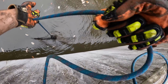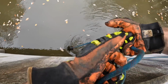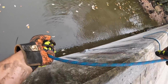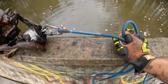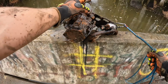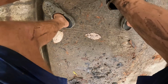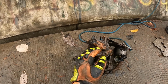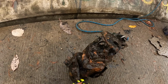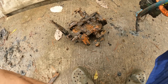There we go. It's wrapped around a log though. I gotta walk down this way. I don't know what this is. Come here. I don't know what you are, but you're heavy. Man, there we go. I say everything's a motor, but I don't know. I don't know what that is. Look at that. It's got this little lever right here. That's pretty cool, man. I have no idea what this thing is. So if you guys know, let me know down in the comments, because I have no idea.